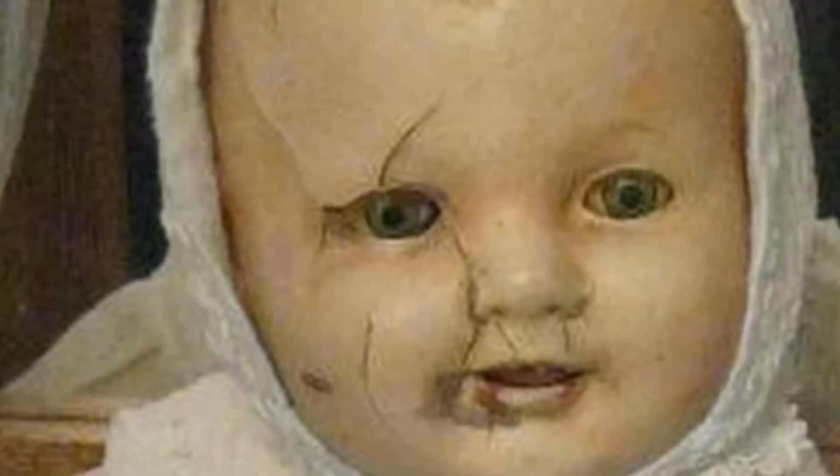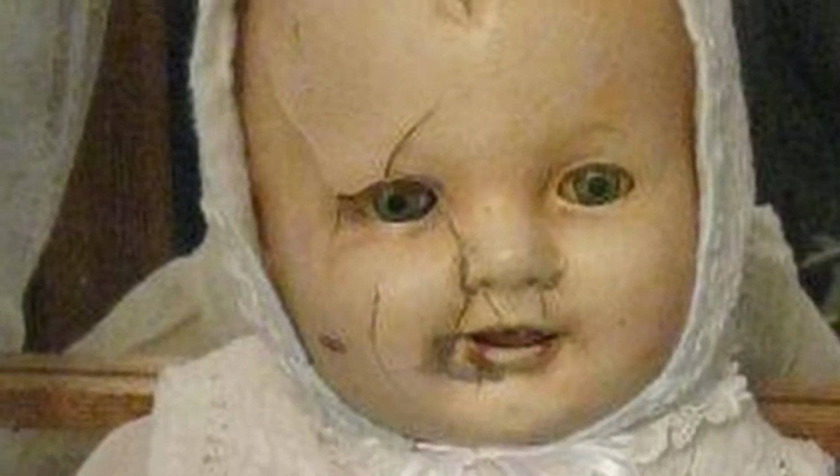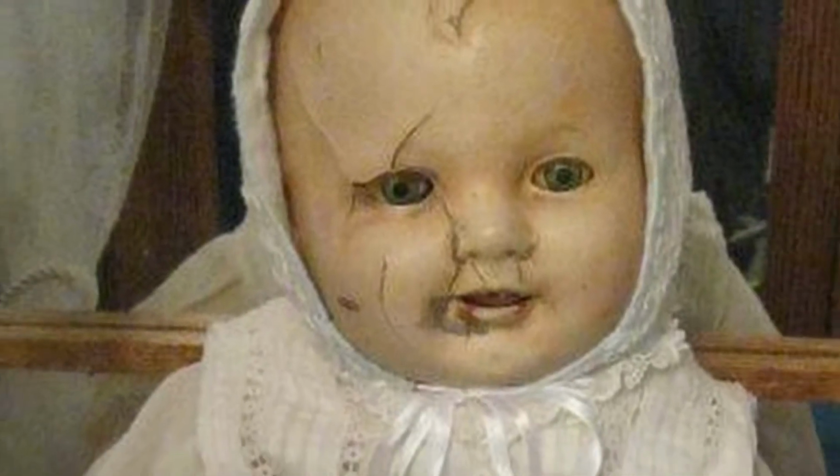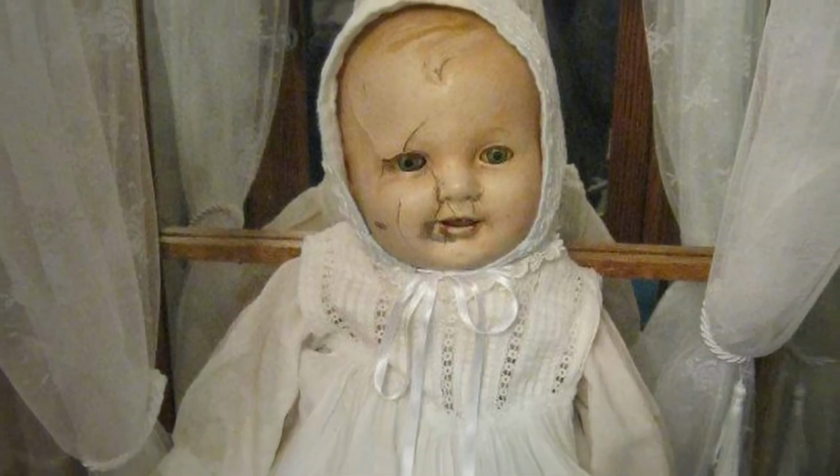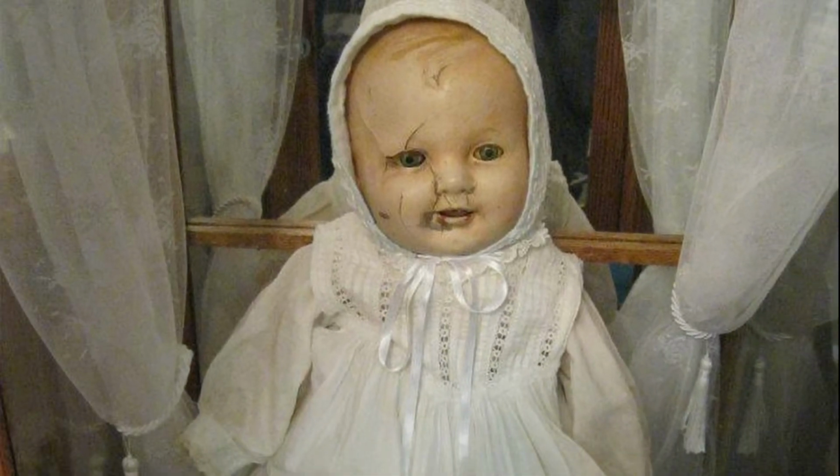First, let's talk about Mandy. Now Mandy is an antique porcelain style doll currently housed in the Quesnel Museum in Quesnel, British Columbia, Canada. Her previous owner said at night she would supposedly hear the sound of a baby crying in the basement. It's where she thought the sound was coming from. But when investigating the noise, she would find nothing but an open window and curtains flowing back and forth.